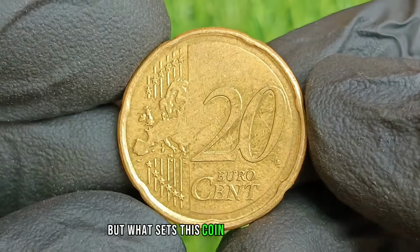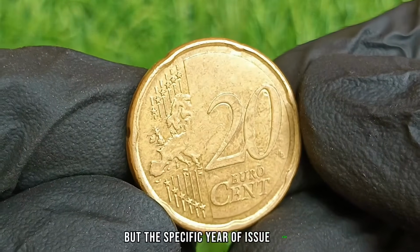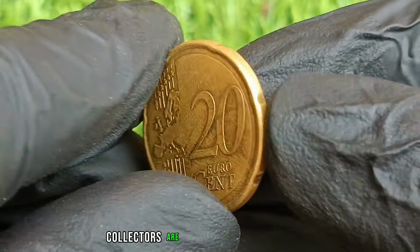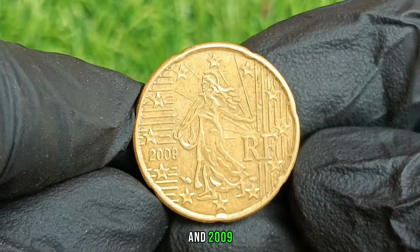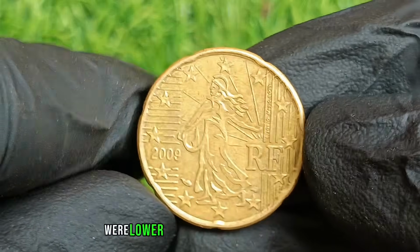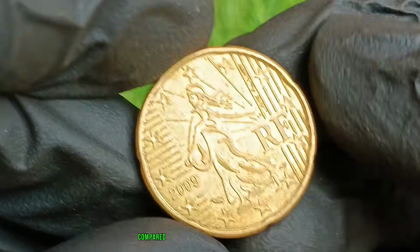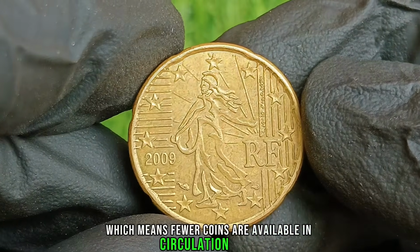But what sets this coin apart is not just the standard design, but the specific year of issue, 2009. That year is very important because it falls during the first decade of the euro currency. Collectors are especially drawn to coins from the early years of the euro, and 2009 stands out as a year when the mintage numbers of certain coins were lower than others. The 2009 French 20-cent coin is valuable because of its relatively limited mintage compared to more common issues, which means fewer coins are available in circulation today.